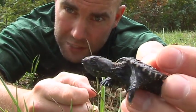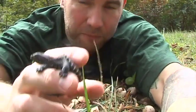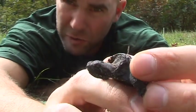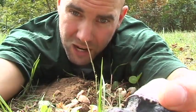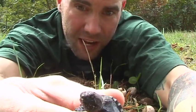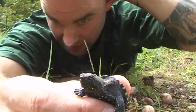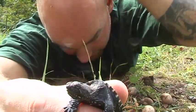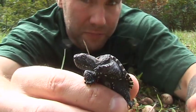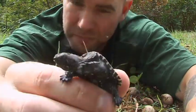But we'll let these guys be on their way. Actually, we'll help them over to the pond because these guys at this size have a lot of predators. Raccoons, possums, mink, large birds, hawks, herons, even a large fish like a bass could easily pick off this baby snapping turtle. But once these turtles get to an adult size, they have no natural predators, unfortunately, except for humans.